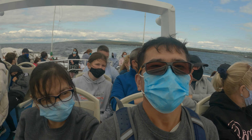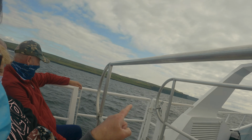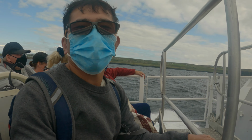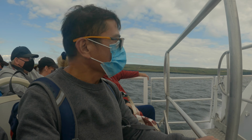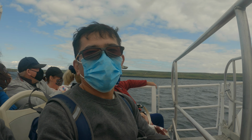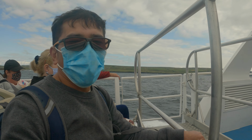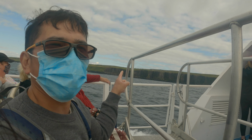So nandun pa banda ang Cliffs of Moher. Lapit-lapitan natin yan mamaya, so makikita natin nang klaro sa camera kasi medyo malapit na ngayon. Hindi pa klaro dahil malayo pa tayo, bago pa lang tayo umalis sa Dublin Port, umpisa ng Cliffs of Moher.